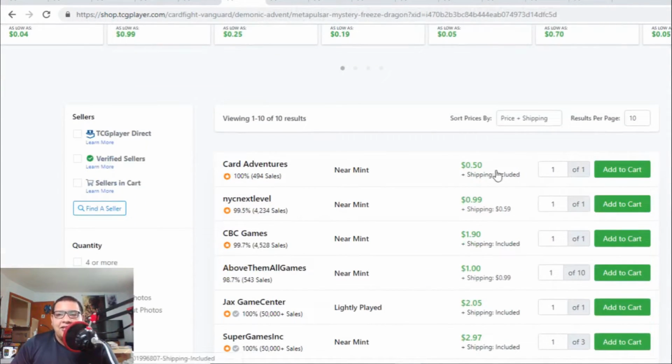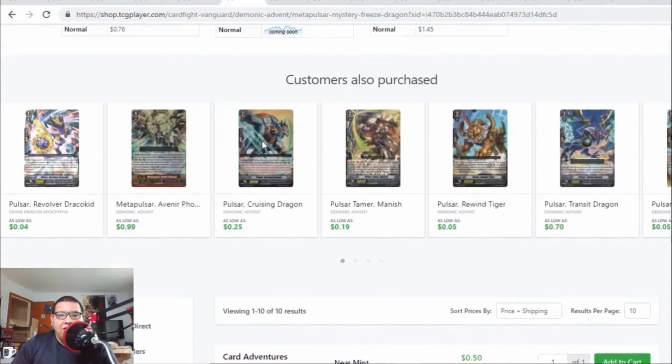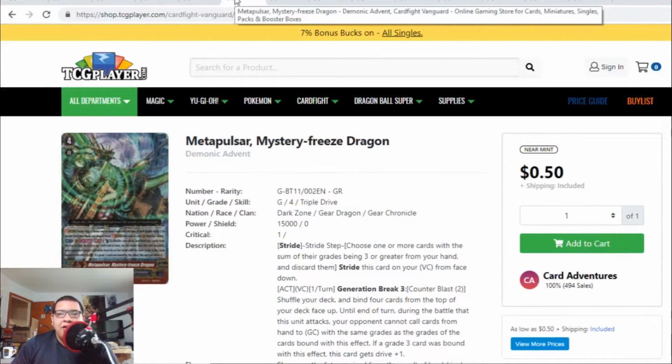There's one listing for less than $1. After that, they're $2, then $3, and then eventually $14. And there's only 10 listings for the GR. So Meta Pulsar Mystery Freeze Dragon are actually leaving the market. Both rarities, the SGR and the GR.